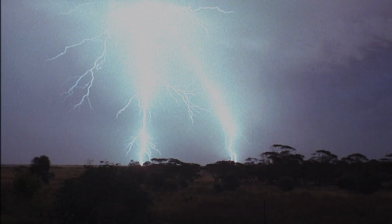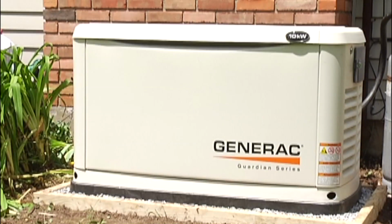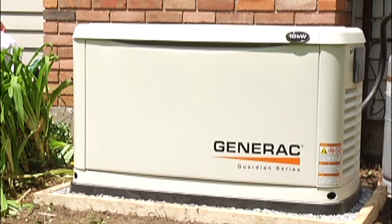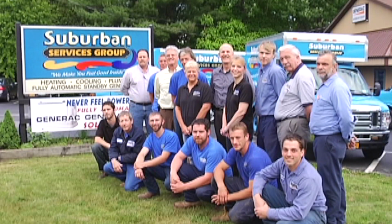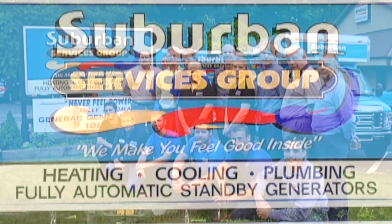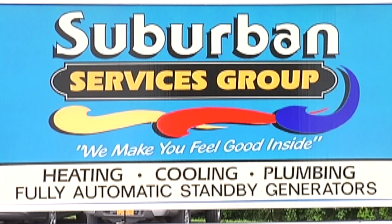When a power outage strikes, you want your power back fast. A standby generator is your best defense. As a Power Pro dealer, Suburban Services sells and installs the finest quality Generac generators with a well-trained staff and a reputation for quality and service. We make you feel good inside.